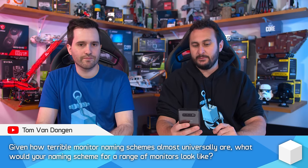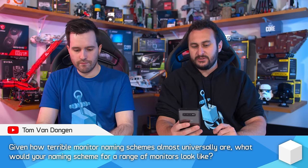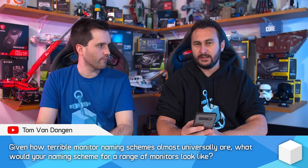All right, I think this one's for you, Tim, because again, I see monitor in there. So we'll have a look at this one. Given how terrible monitor naming schemes almost universally are, what would your name scheme for a range of monitors look like? I reckon you'd go with a letter from the alphabet and then a numerical value, like C1 would be something you'd go for.